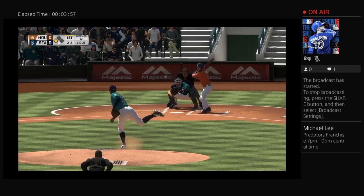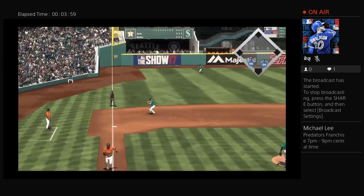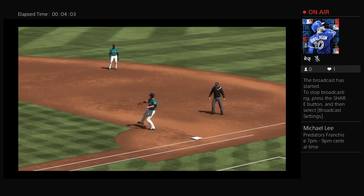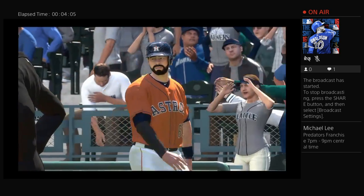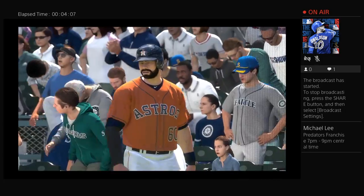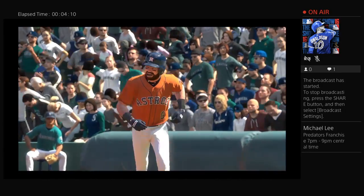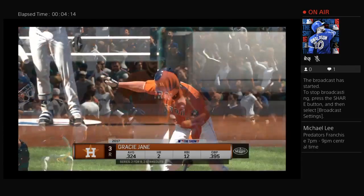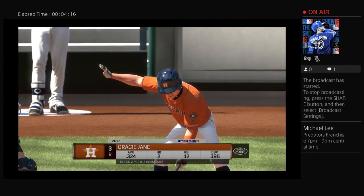Working for the punch out and the offering. Grounded down the third baseline. Only play is going to be at first, so that'll go as an RBI that brings home the opening marker of the ball game. A really good team at bat right there, right? Just put the ball in play. He does just that, gets the ground ball, and brings home the first run of the game from third.